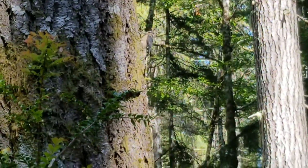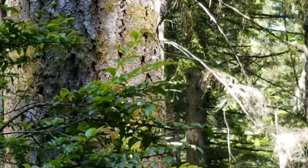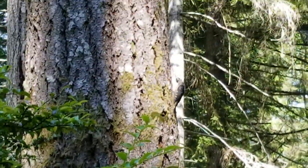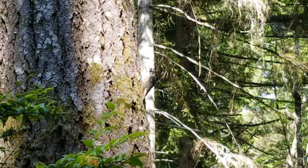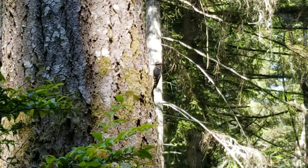Not pileated. I don't know, it's got some red. Where'd you go? There you are. Might just be, that's just a red-headed.